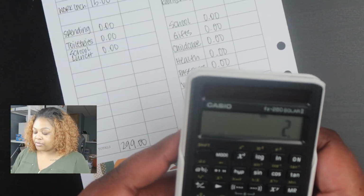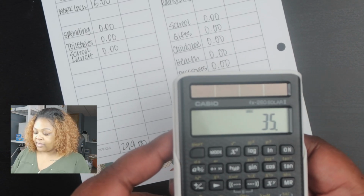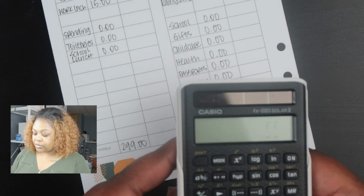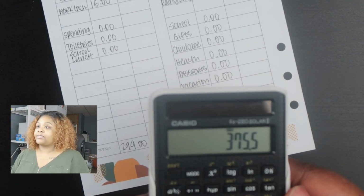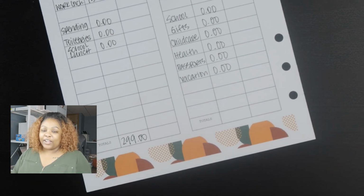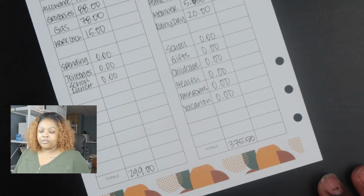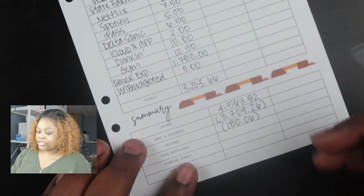But for sinking funds, I have 200 plus 1250 plus 50 plus 35 plus 3250 plus 20 plus 550 plus 20, and that is 375.50. Yes, and that's what I was talking about: even though I have that 50 cents that I don't like, it's not physically dangling around in an envelope, so it doesn't bother me as much. 375.50.